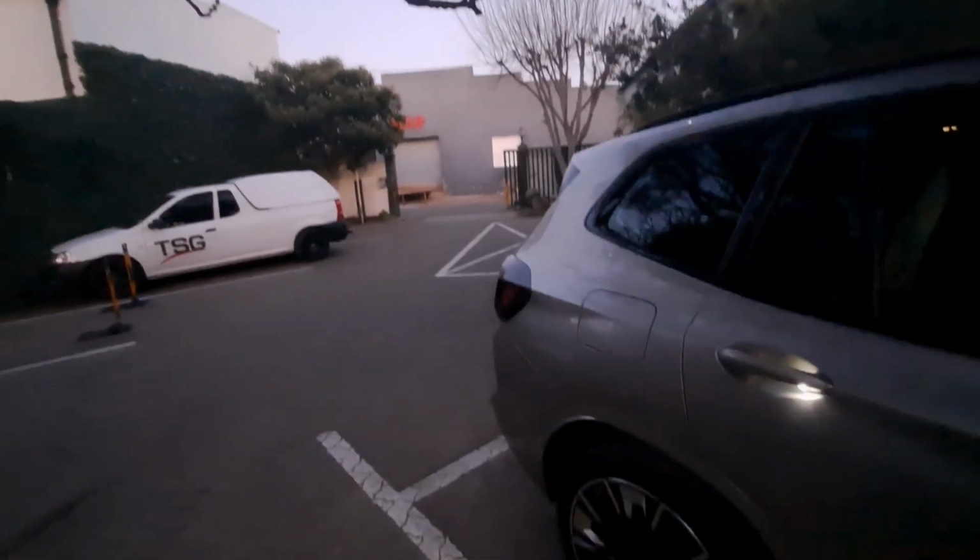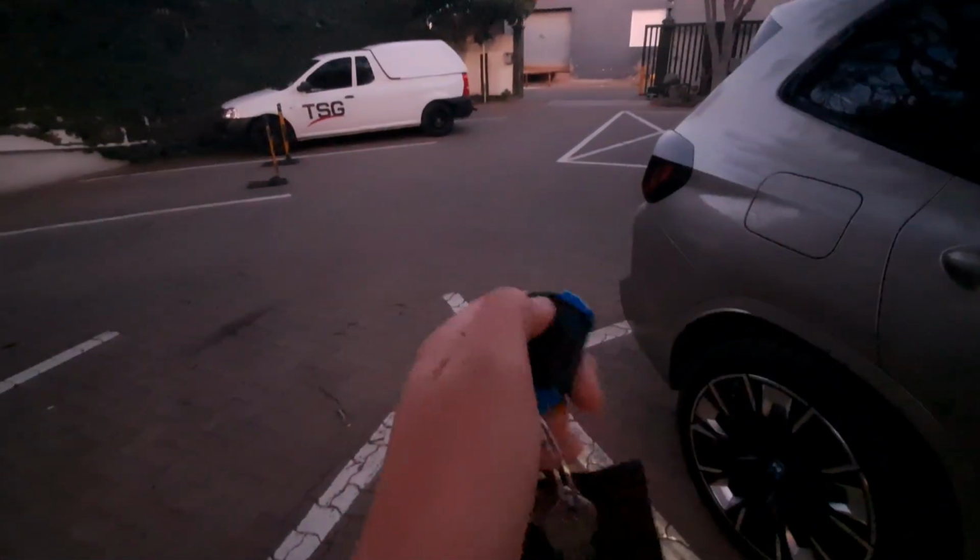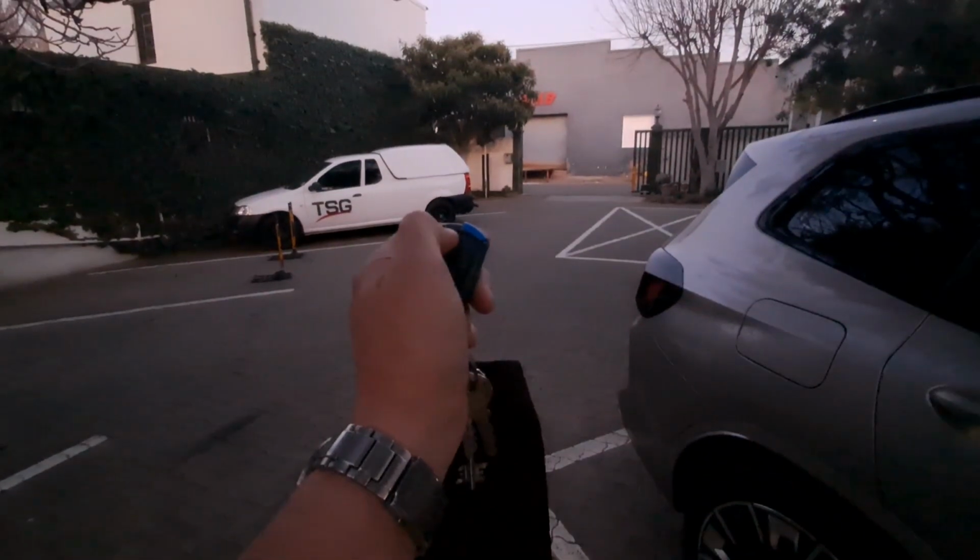We just had to drive around to get to our place. I think I must probably close the gate. It's this key button over here. I think it's this button. There we go. Alright, check this car, guys.